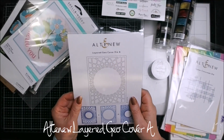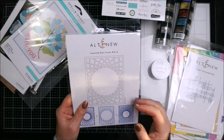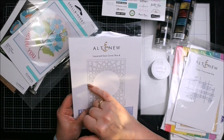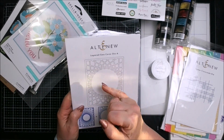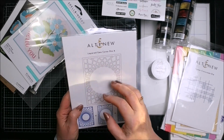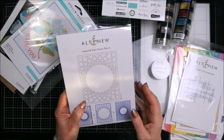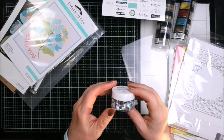And this one is the layered geo cover die. I like it because, of course, you've got a circle in the center. I've got a couple of embossing folders that are similar, so I could put an embossing folder behind and then this on top, and then of course your main stamp image with sentiment just as a focal point right in the center.